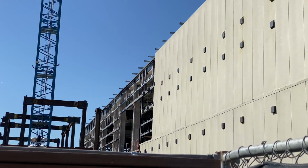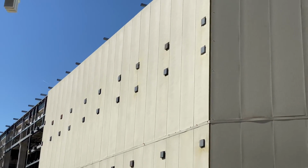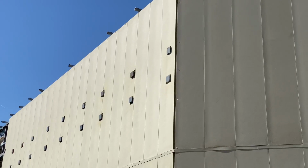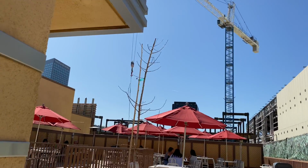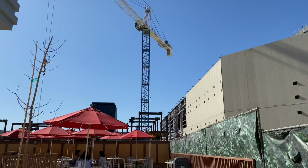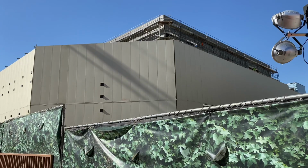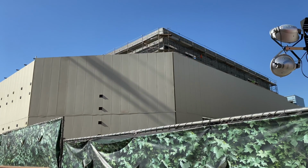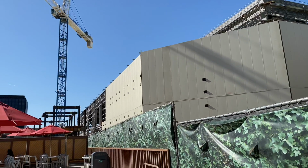The only differences I'm really noticing are these big panels being installed on the sides of the big main show building. And they're doing something with the crane over here. It looks like they might be lifting something into place or getting ready to hook something up. How cool. I cannot wait to see this progress get faster and faster as we get closer to the end of the year, and just see all the new details that are going to be popping up. It's going to be awesome.